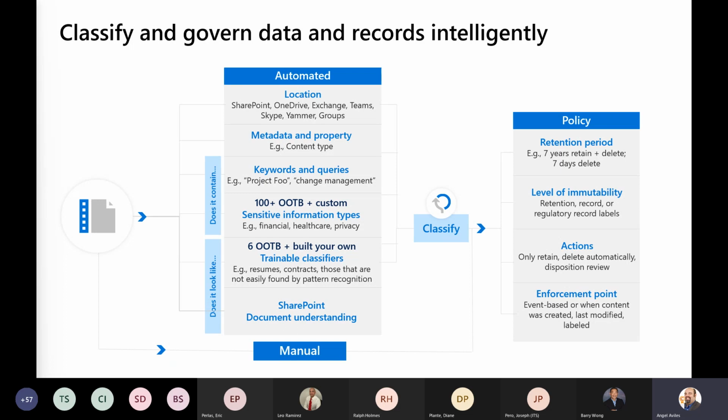So you can say, I have a period. I have the level that I'm looking to retain. Then I have the action that I put on that, which is I can retain, delete, or put it into a disposition review. And then I could even create enforcement points, which are when a certain event occurs or when a content was created, modified, or last labeled, I can use that as a way of actioning the policy.